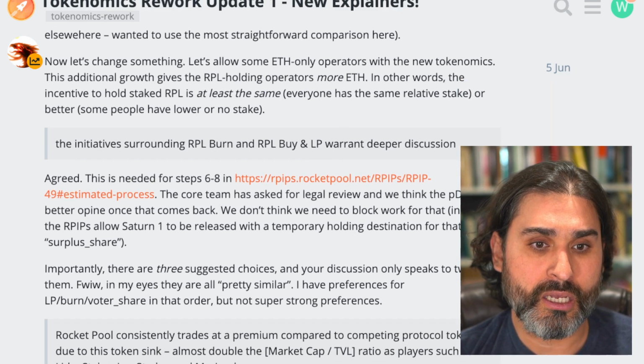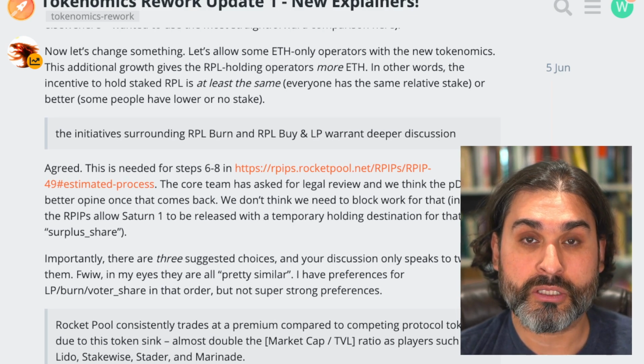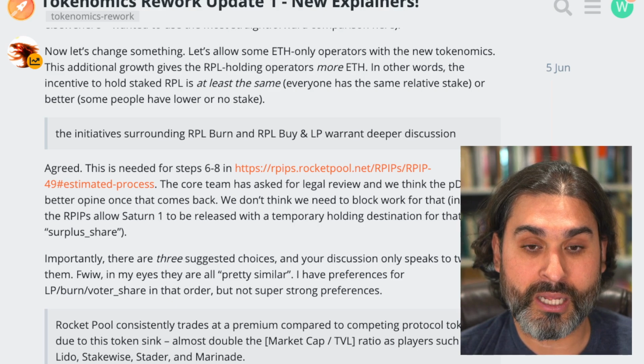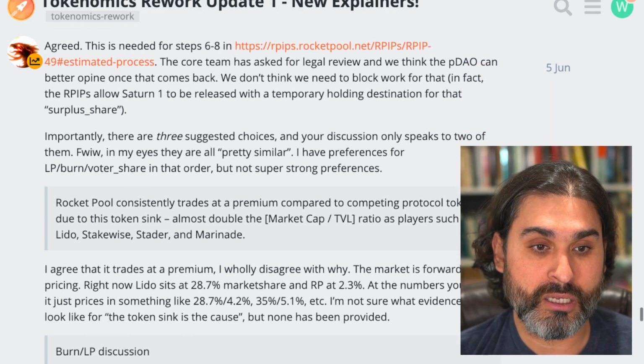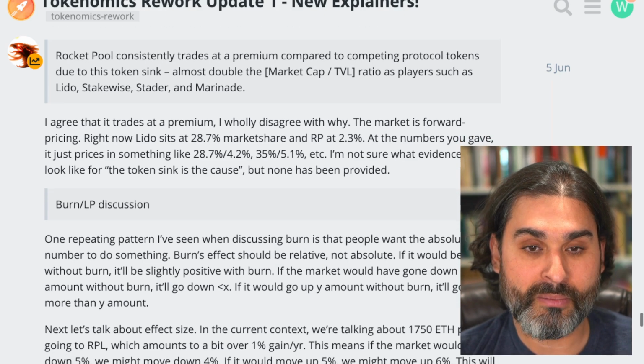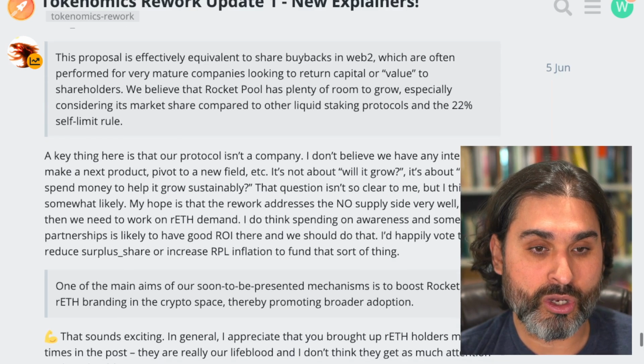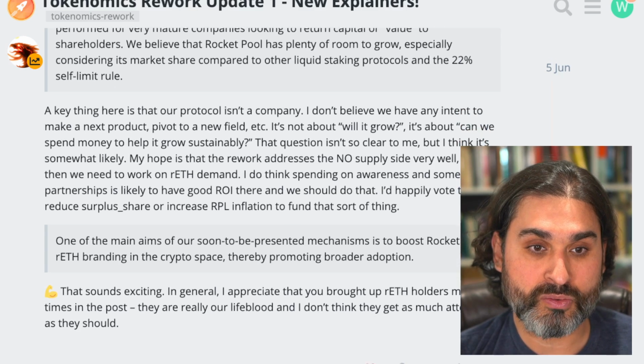And then he says that we still need to have bigger discussions about the surplus and what's going to happen with that. And then he goes on and explains some more things about what things might look like, about market share, etc., and how things might go. So this was actually a really long and thoughtful piece as well.